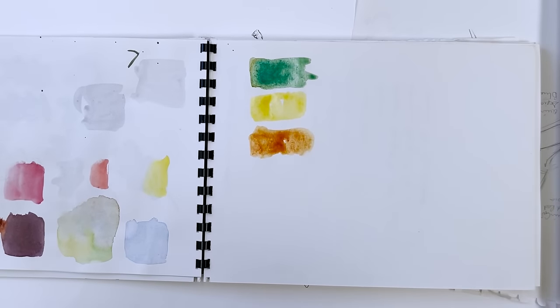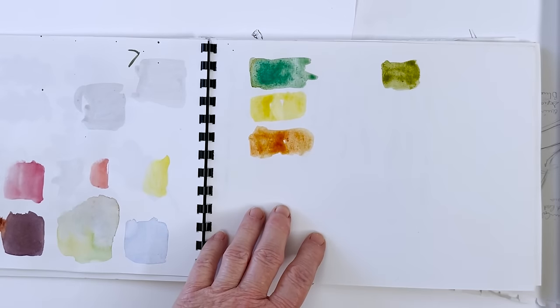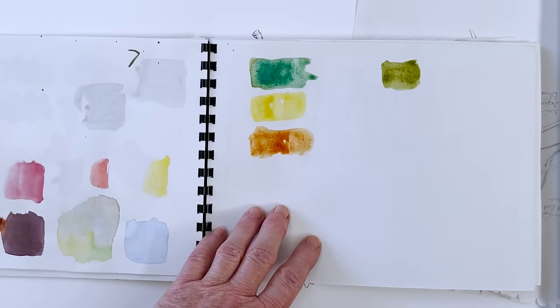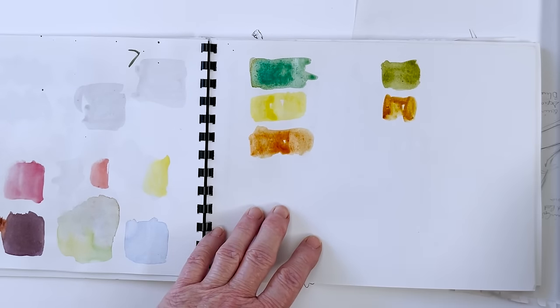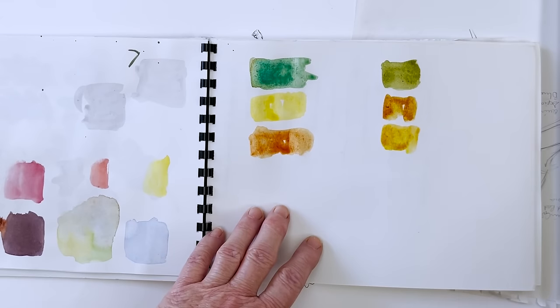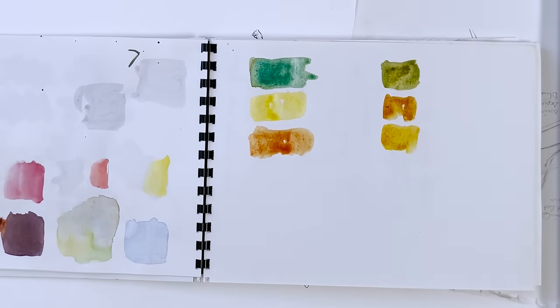So here I'm going to be swatching out the colours I'm going to be using for this particular painting. The palette: I've decided to soften or tone down the traditional idea of fall colours, which would traditionally be very golden brown kind of colours like that, and then a fairly bright green. That's not what I mean. I mean this kind of green.